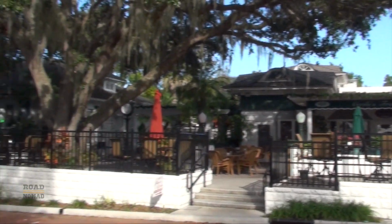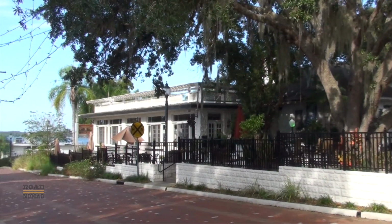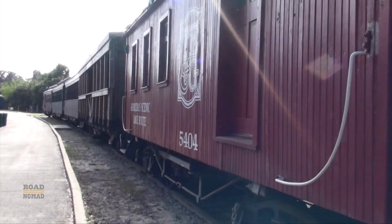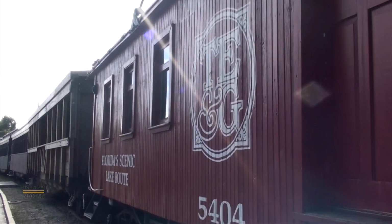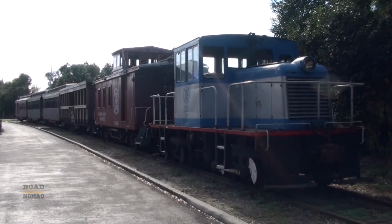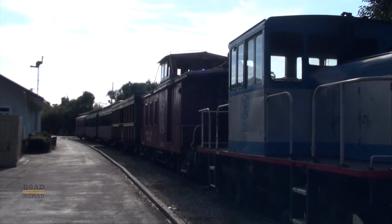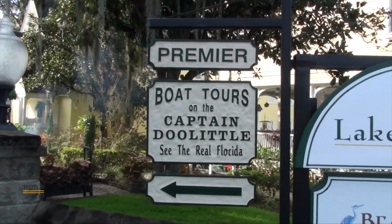Cecile's Friends Corner. This is, apparently, the train we are going to take later as part of our tour. The Orange Blossom Cannonball, which today has the diesel locomotive attached to it, but on weekends sometimes they run it with the antique steam engine. That would have been cool.